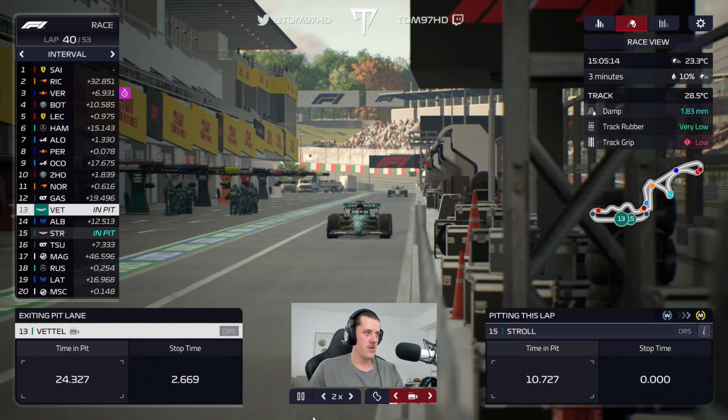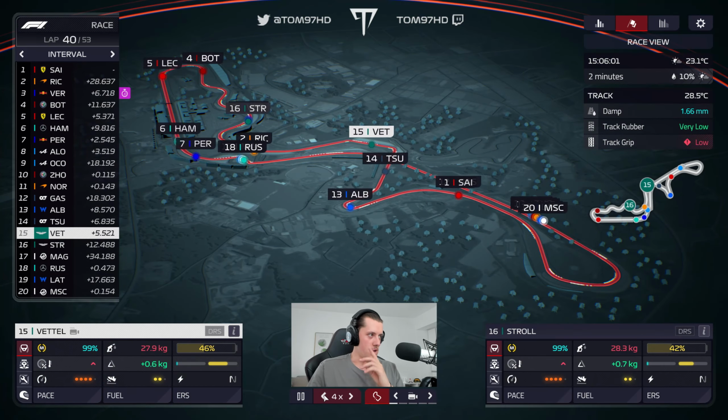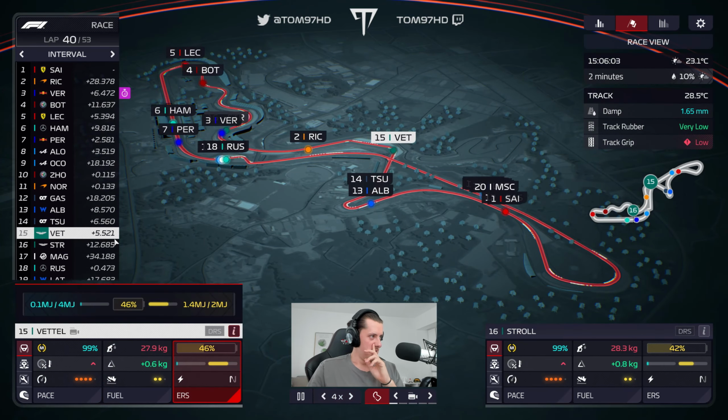Another good set of stops, 2.5 actually for Lance, which is excellent. So then let's first of all sort Sebastian out. We'll go straight to push. No, we're going super slow. I'm watching the delta. We're just bleeding time.